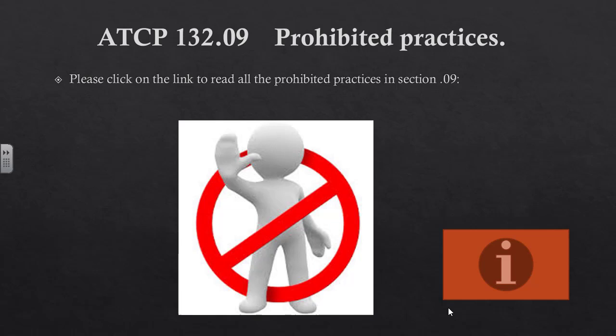So please take a few moments here, maybe even more than a few moments. Click on the link and read all those prohibited practices. It clearly calls out that the shops cannot do those particular practices. These are not allowed in the state of Wisconsin to make sure that the consumers are protected and that the shops are ethical and professional establishments. This is going to take a few moments for you to get through. When you're done, come back to the video, and we'll finish up with the last couple sections of ATCP 132.